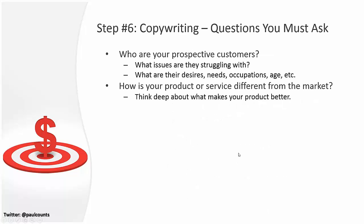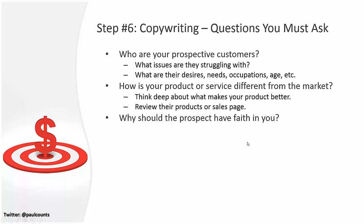So what are your prospective customers? Who are they? What issues are they struggling with? What are their desires, needs, occupations? Try and walk in their shoes. Then think, how is your product or service different from the market? Think deep about what makes your product better, even going as far as reviewing your competitor sales pages to see where you have an advantage. Who should the prospect have faith in?